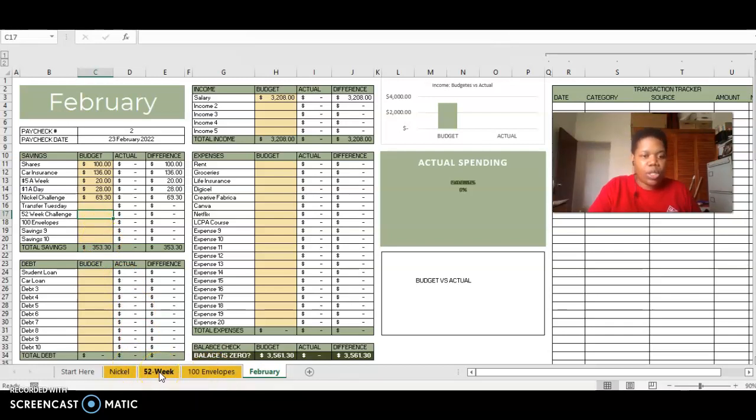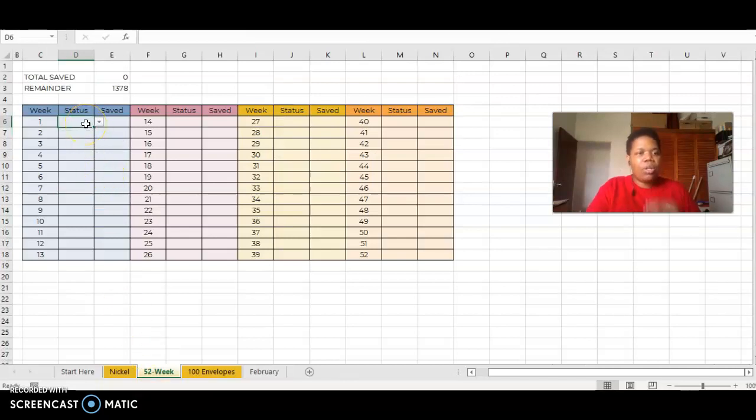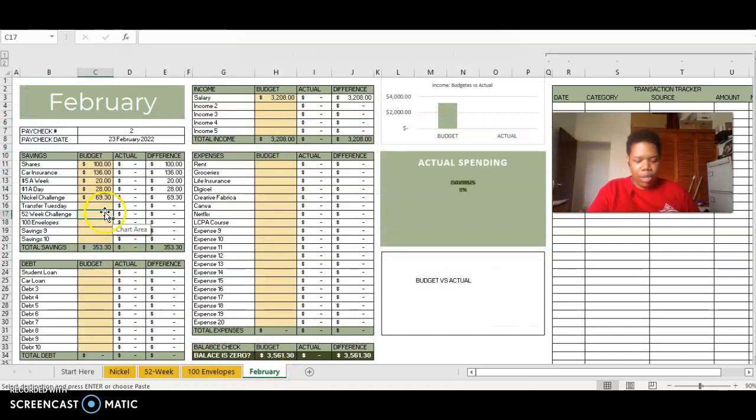Sorry, 52 week challenge. I did not do January for this, so let's just do up to week 9 here as well. That's $45.